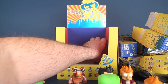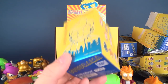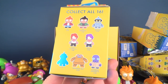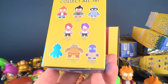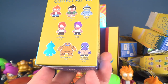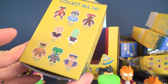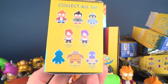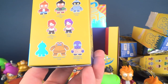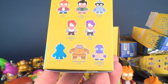And just before we open up the very last box, which also does feel heavy, let's just see. Leela Universe B, I don't care whether we get that or not. Zoidberg would be cool, but I am really curious to know what that mystery Bender is. Just looking on the other side. We've got all the other ones up here on this side. What do you think the chances are, guys? Zoidberg or question mark Bender?